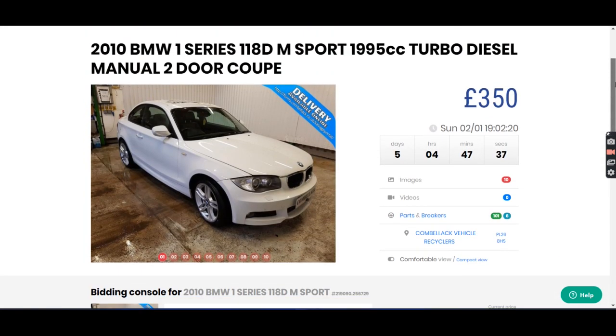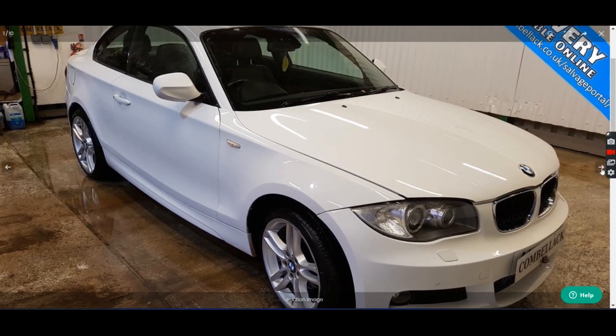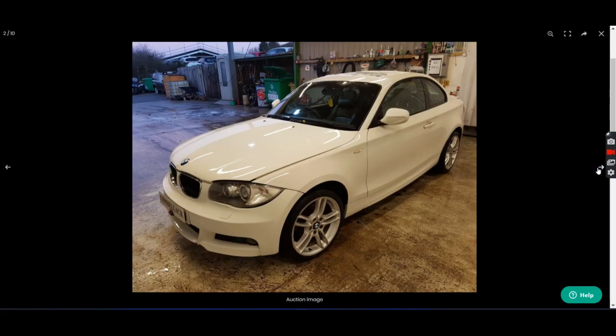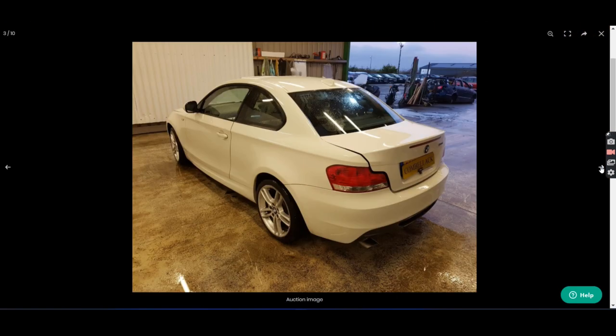Not the end of the world, but it's been repaired, and as you'll see, it's been repaired pretty bloody well. There's nothing on this car that makes me think, oh, blimey, look at the state of that. If we look around the car, you can zoom in a bit. The wheels are okay. There's no panel damage that I can see. There was a little mark on this door, I think.